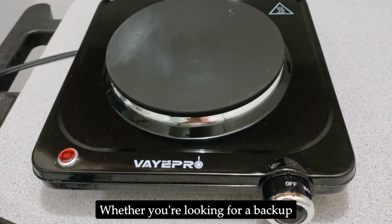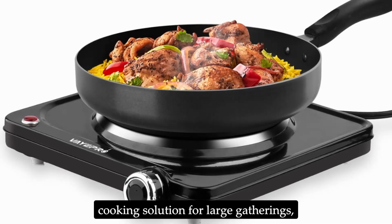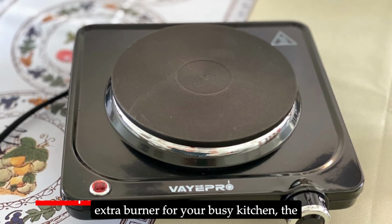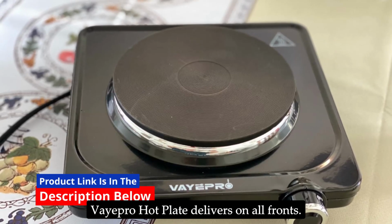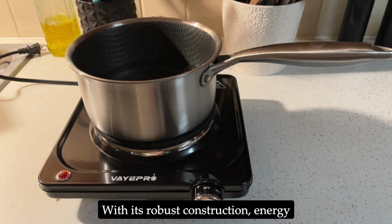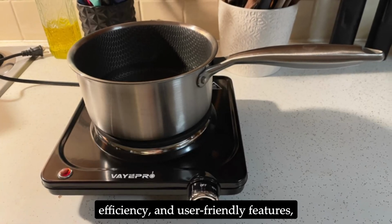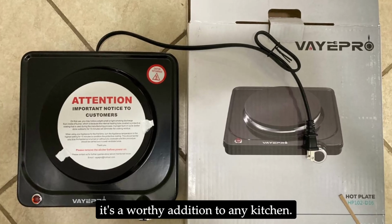Whether you're looking for a backup cooking solution for large gatherings, a portable stove for camping, or an extra burner for your busy kitchen, the Vayepro Hot Plate delivers on all fronts. With its robust construction, energy efficiency, and user-friendly features, it's a worthy addition to any kitchen.